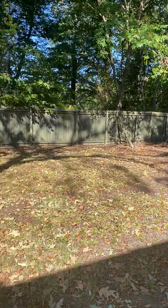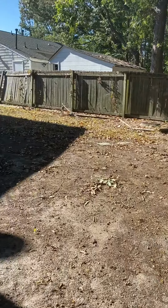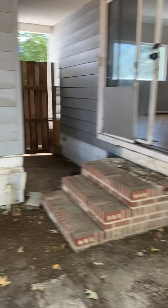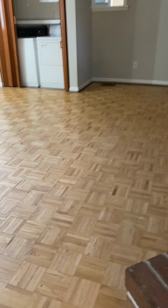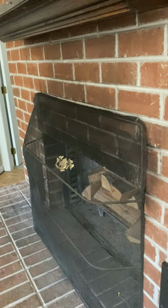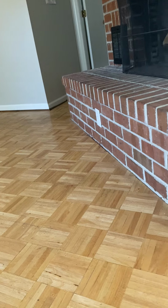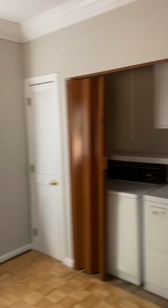We have a shed and it's all fenced in. I don't know. I think they're a little high on the price. I can see why they would price it where they priced it, but this is going to take a very particular buyer. Some love. Has great potential if you have the vision to turn this thing into something fancier and nicer. But it's going to take some TLC. I'll get you the video.